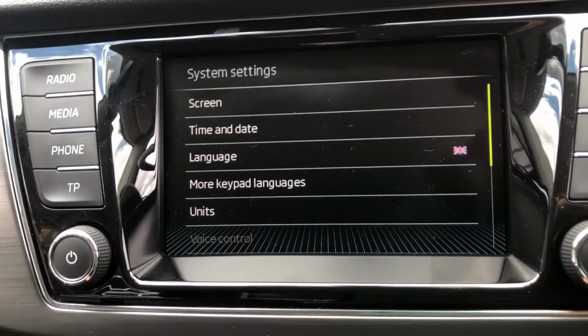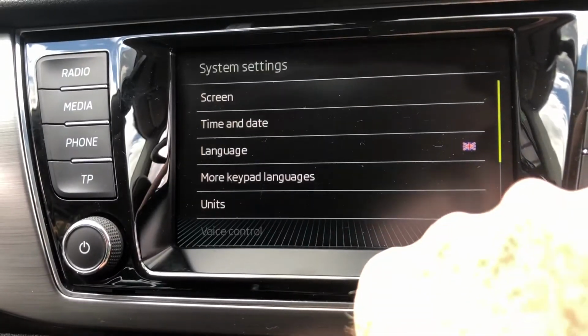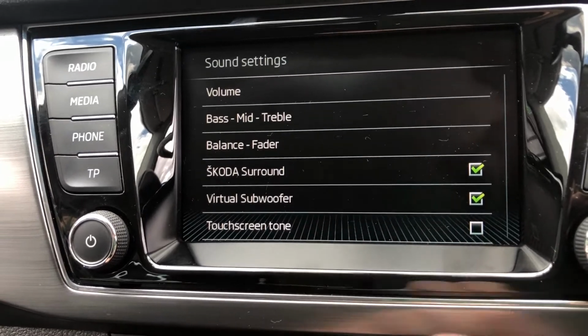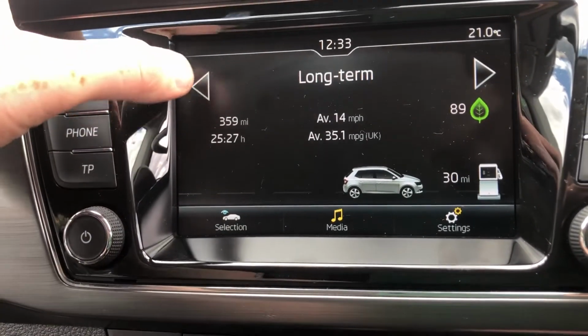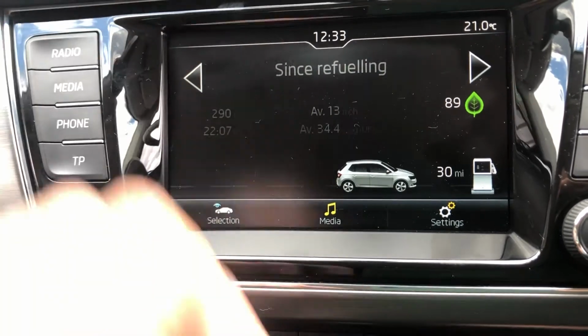You've got setup, so if you click on there, you can change your screen, your time, your date, your units, and you've got all the different options on here as well. Go on sound, you can, of course, put Skoda surround sound, virtual subwoofer, you can have that, you don't need the touchscreen tone. Click on car, you can get up your since refueling, your long term, so you can see on there average miles per gallon is around 35.1 since the start and since refueling.